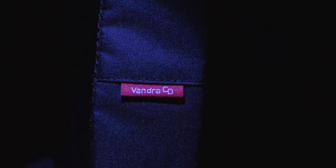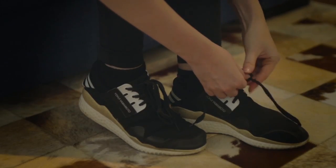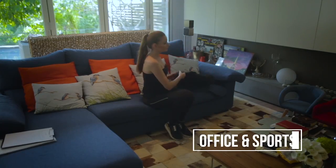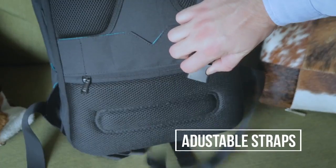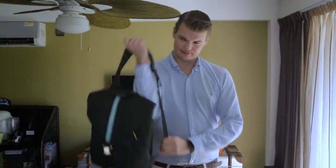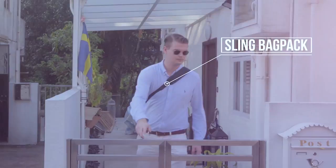In Swedish, Vandra means to walk, to migrate, to wander. Vandra means change and is the first urban backpack completely designed to watch your back while you overcome your daily challenges. Vandra features adjustable straps. You can wear it as a backpack with two straps, or you can wear it as a messenger sling bag. Easy to convert and smart casual to wear.